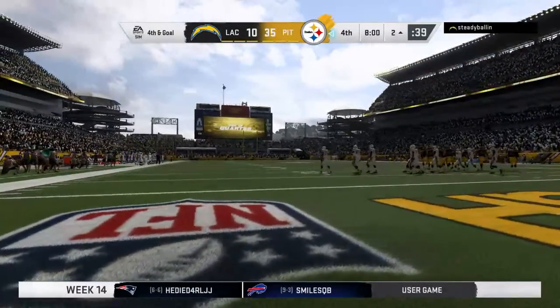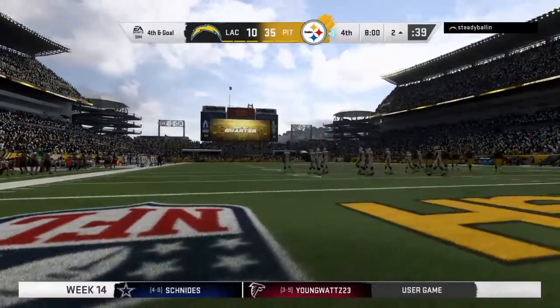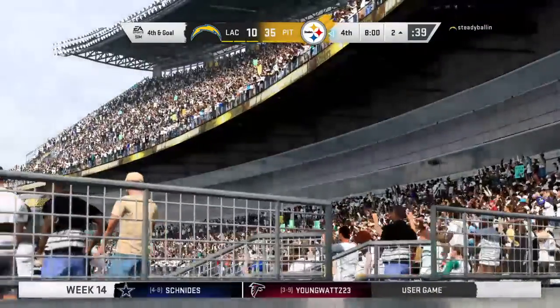And that'll do it for the end of the second quarter. This is the NFL, and it's on EA Sports. Chargers 10.